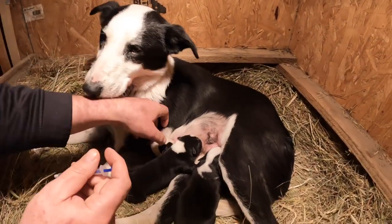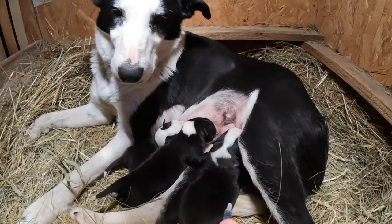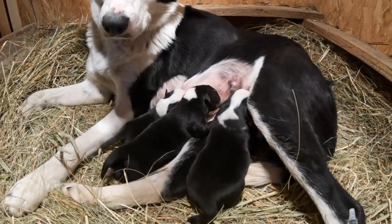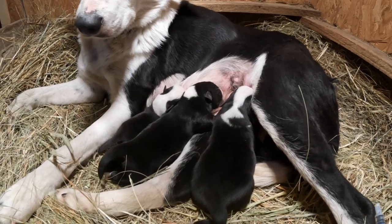So once we give her a couple drops of the supplement, and then we put her back on mama and make sure that she latches on and is nursing really well. She's getting on there strong, though. Yep. I mean, she's doing good. It's just that she's not growing. Not growing, that's the problem. And she feels frail, too, compared to the others.